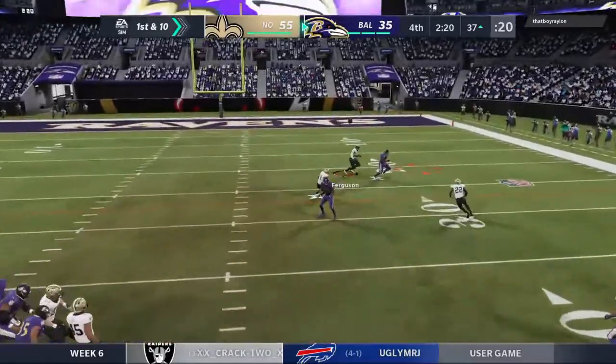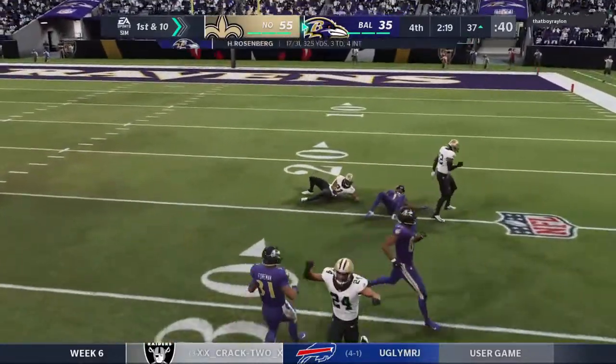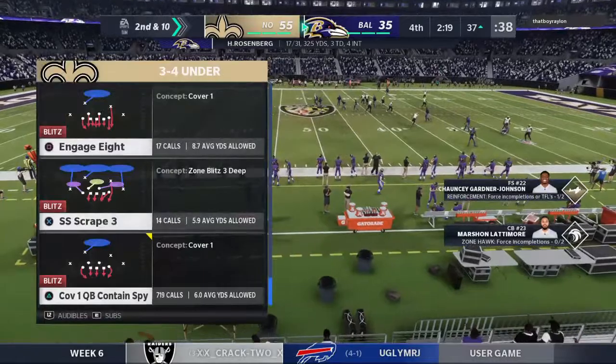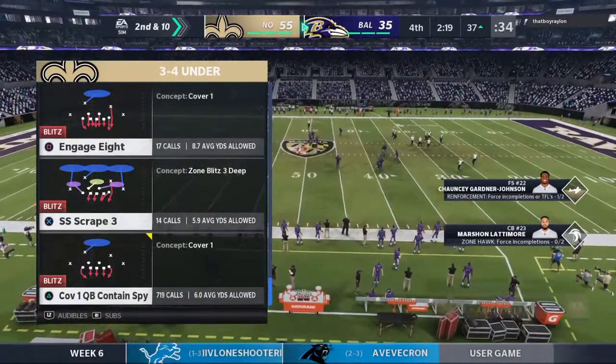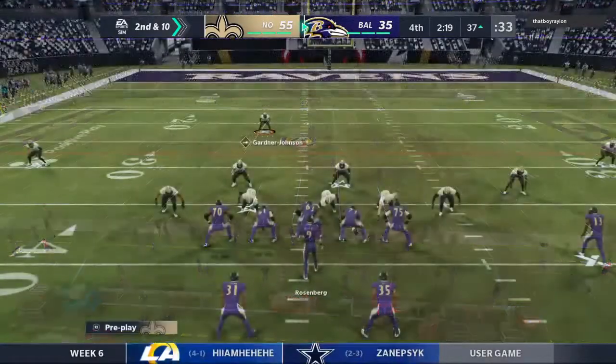Operating from the gun, Rosenberg. Fit that football in. It's knocked away incomplete. Devin Duvernay, the intended receiver. That'll bring up second down.